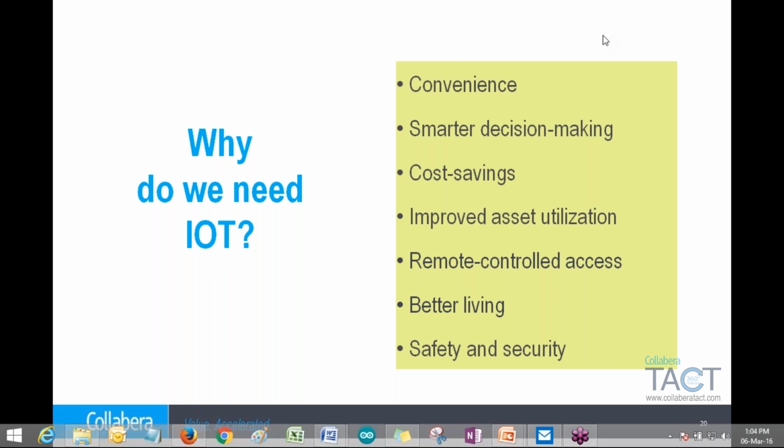Next is cost saving. Customers and organizations can benefit from improved asset utilization, like smart meters that eliminate manual meter reading, right? Service improvement: remotely you can monitor any of your devices, any of your assets, and even doctors can monitor the patient's health remotely. So this is how your cost will be saved.